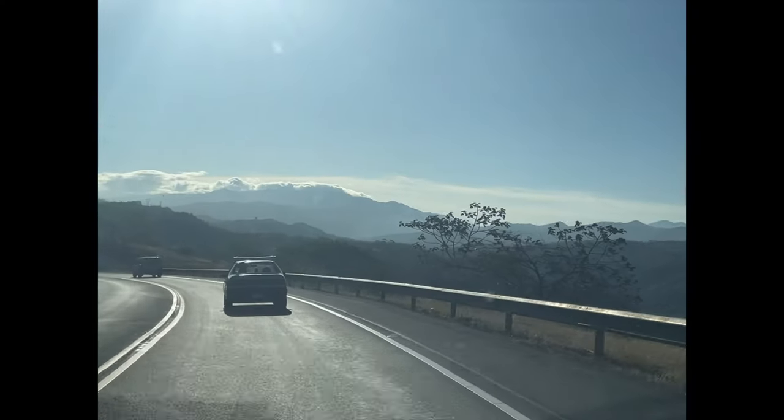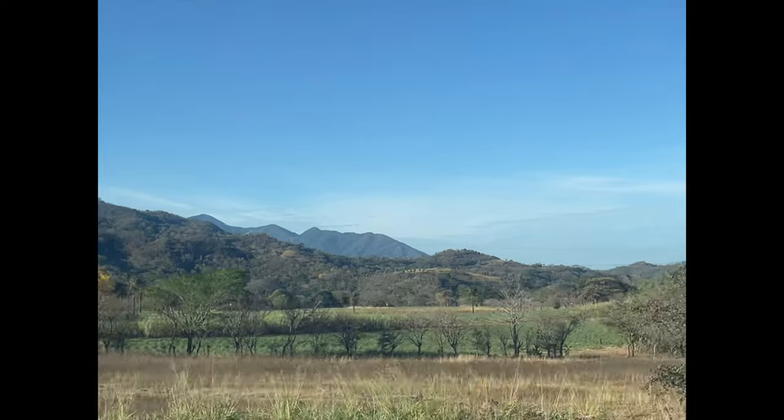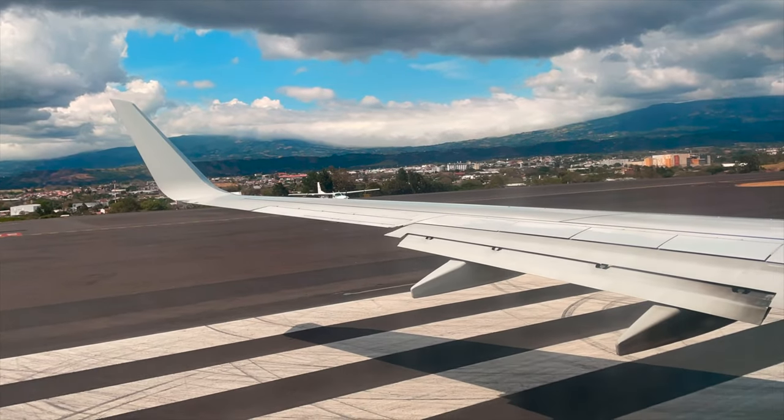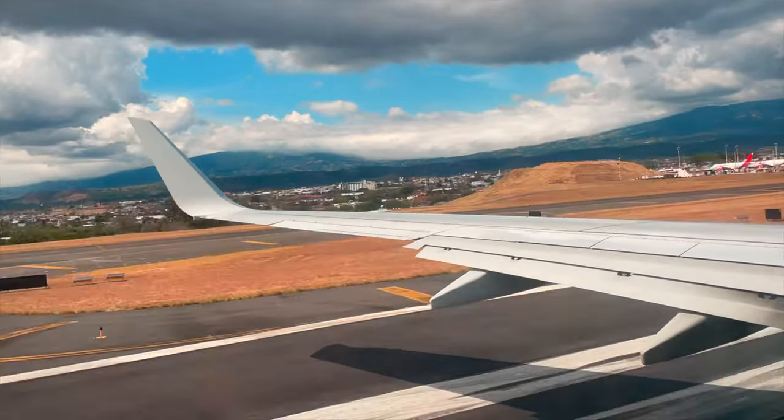Like all good things, our week in Costa Rica had to come to an end. We woke up early, loaded up the car, checked out of the Airbnb, and drove to the airport. Our vacation was a dream come true.